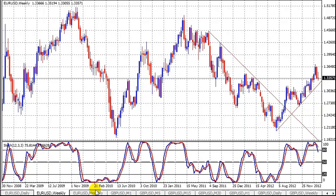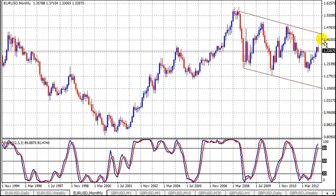Eventually it really looks like we're probably going to run up, and we could run up to this 144 area, which is the upper limit of the channel line, this huge channel line that we've been in for several years now. Although that being said, there's a lot of fundamental issues. The GDP report this week for all of Europe came in significantly lower than anyone expected. In addition to that, it's now the third quarter of negative GDP. So clearly Europe is in a solid recession, and it's going to take a lot for that to turn around.